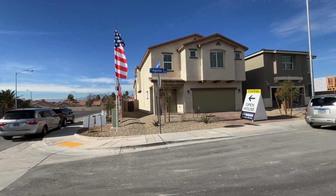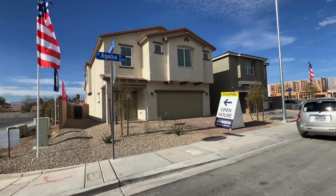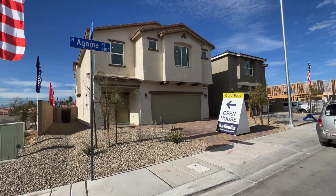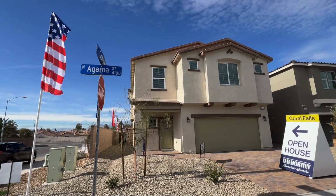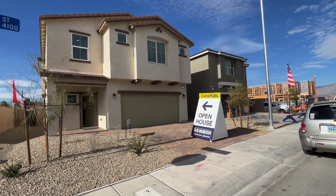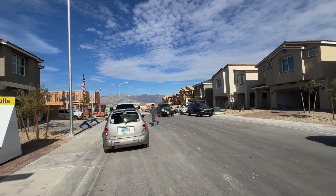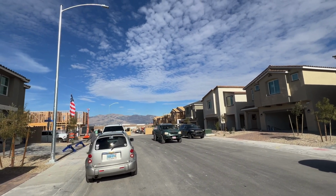All right, guys, here we have floor plan 2654. Once I have that video uploaded, I'll have the link on your top right-hand screen. This one is the biggest floor plan. There's actually only 2 floor plans available here in this community, since they're only going to be building just 35 homes here. You can see all the construction going on, guys.